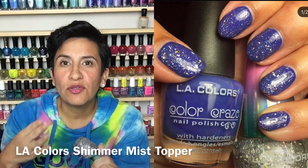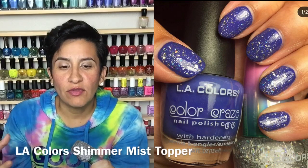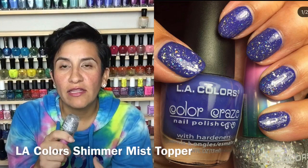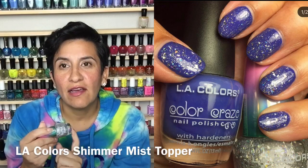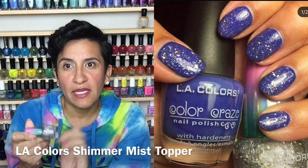And it just goes to show you that you don't have to spend $12, $13 to get something that is quality and pretty and value. You can find that anywhere, especially when it comes to polish. I thought this had a great formula. It had a great glitter payoff. It wasn't base heavy. I just really loved this. I actually sent a bottle of this to Amy Sue earlier in the year just because I loved it so much and I thought she might enjoy it as well.